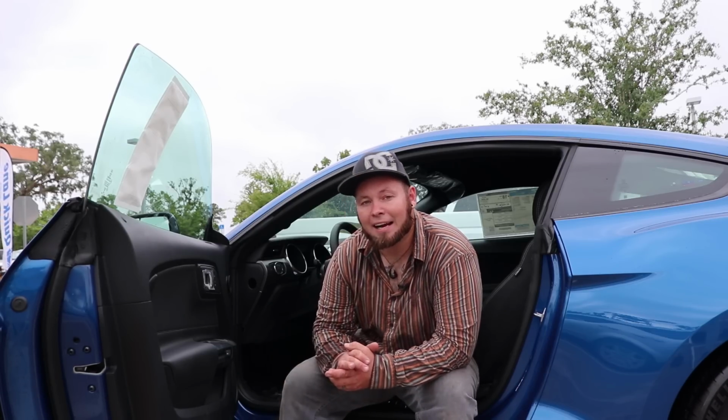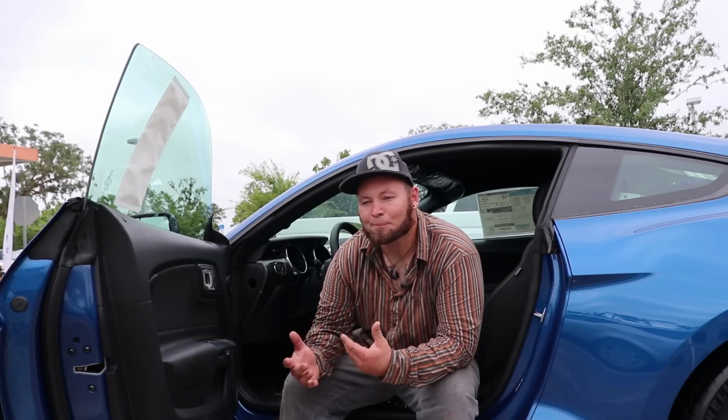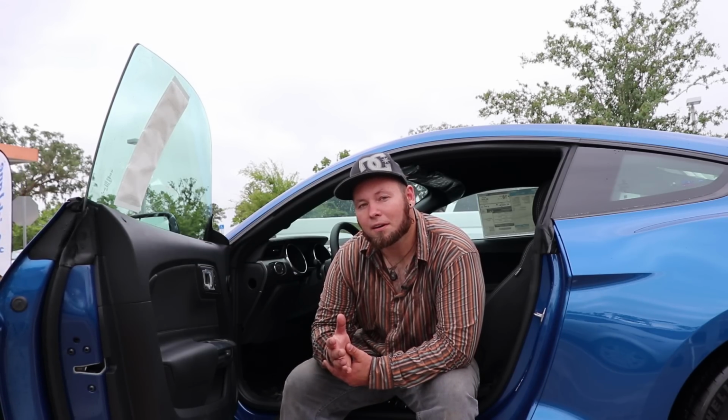So say I buy the active exhaust. Great option. Definitely about the same price as the catback exhaust. But with the active exhaust, you get the sound you're looking for. But if you didn't buy it, you're gonna just upgrade it anyways.